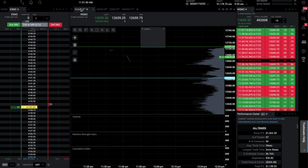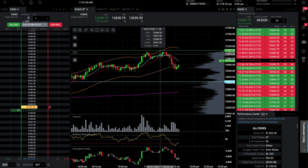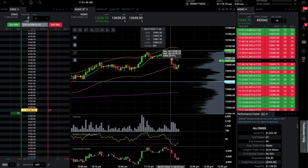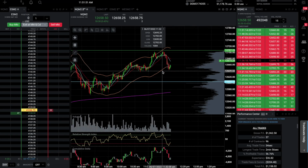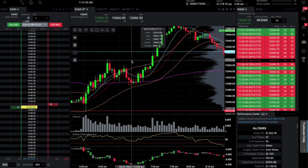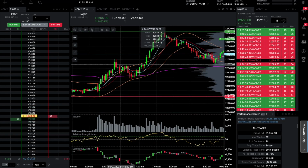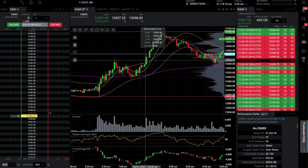I also tested it simultaneously on NQ. Similar kind of hook pattern, right? Hook, line, and then you got in short here, and then it sank ultimately. And you can see how in certain situations, for example earlier in the day, it made this hook, right? Made this hook, but it never really came back down.